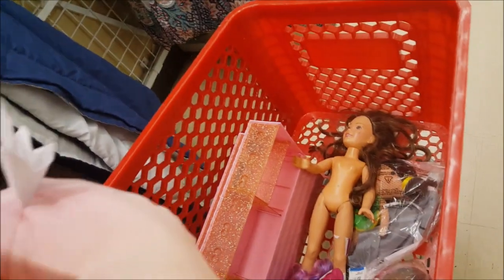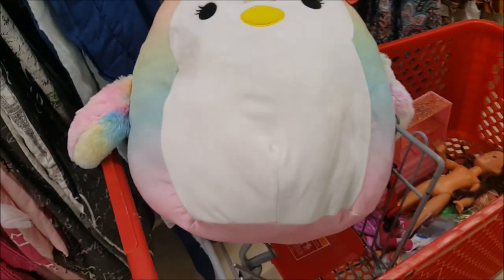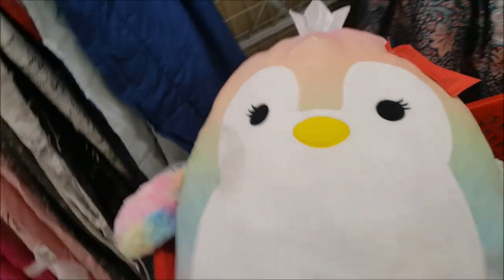So let's see what's up here. Check this out, guys. I don't know what this is, but it looks giant and it looks so cute. And it looks like it needs a good wash. This is, what is that, $9.99. And it's a Squishmallow, guys. It's a Squishmallow, so looks like we're taking this home. Look at her. Looks like just needs a good wash. Okay, so we're getting that. And I have a feeling we're gonna just collect these plush.